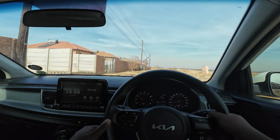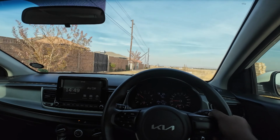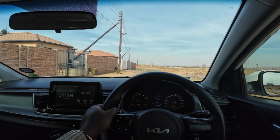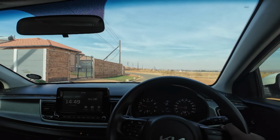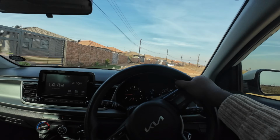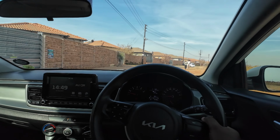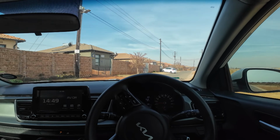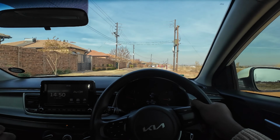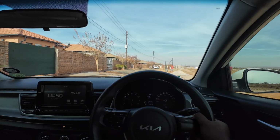Okay, welcome to the driving impressions of the KIA Rio 1.2 LS variant. And yeah, we've only driven like 2-3 meters, and so far changing up really feels quite seamless and smooth. So the gearbox and the clutch pairing is really good. This is a 5-speed, and with the 1.2 liter engine that it comes with, it offers you 61 kilowatts of power as well as 120 newton meters of torque.